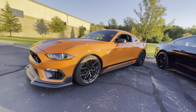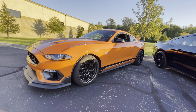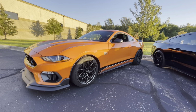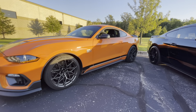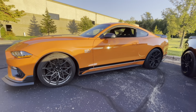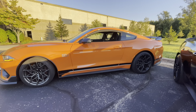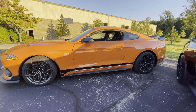The GT350, you know, it's got a few more horses underneath the hood. It's 526. The Mach 1's only 480. But the rest of the cars, there's a lot of similarity. And the rear end on the Mach 1 has the GT500 rear end, which is cooled and everything else. And I'm pretty sure that her car has a 373 gear, and this has a 373 gear.